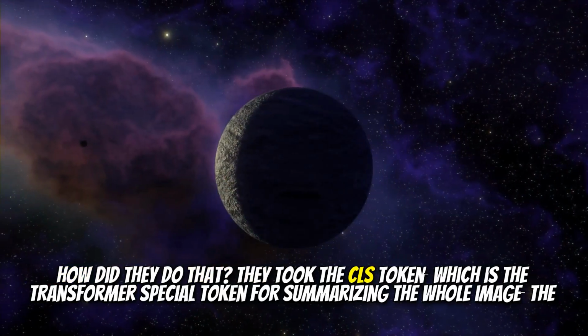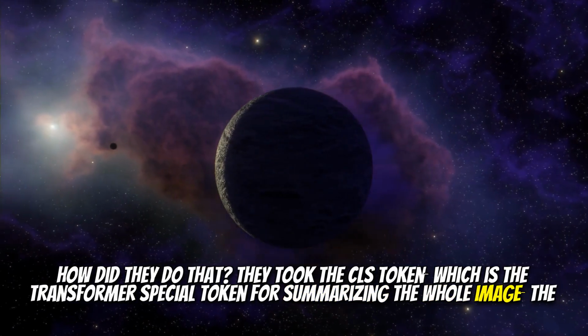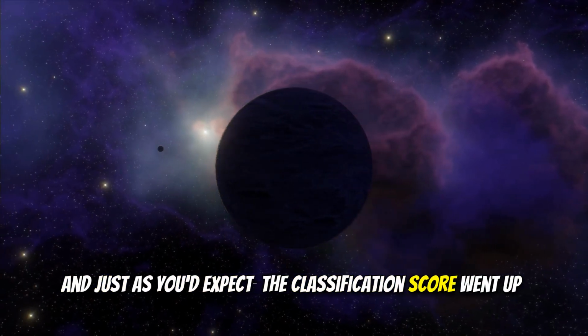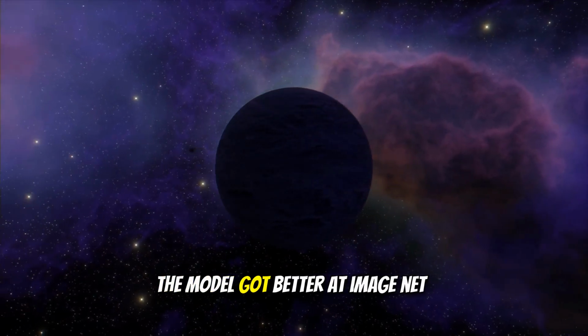They took the CLS token, which is the transformer special token for summarizing the whole image, the global information, and they mixed it back into all the local patch tokens. And just as you'd expect, the classification score went up. It jumped from about 70% to almost 79%. The model got better at ImageNet.